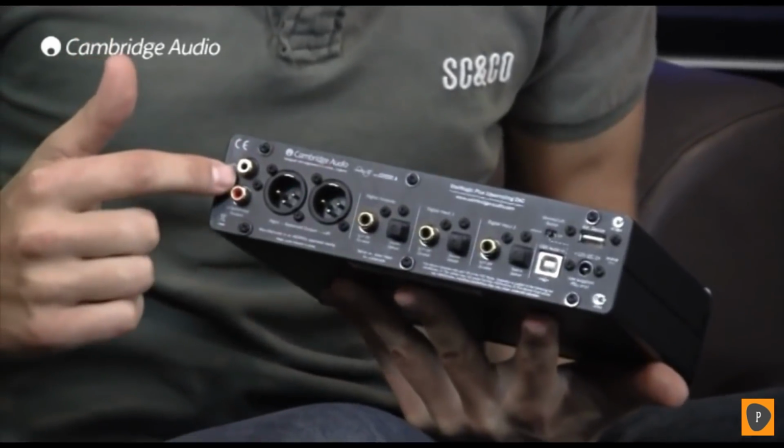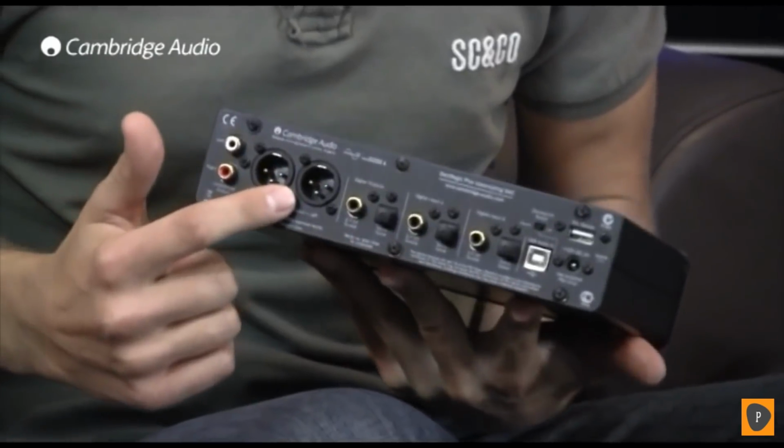In terms of outputs, we have a regular phono output, as well as a balanced XLR output, meaning that the DacMagic Plus can be connected to high-end or pro audio gear. Okay. And I can see there's a volume control on the front. Is it just volume or is it for something else?